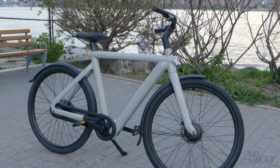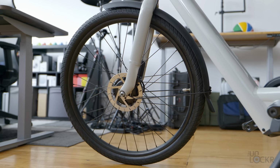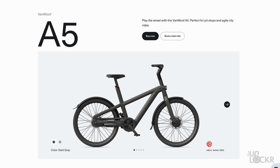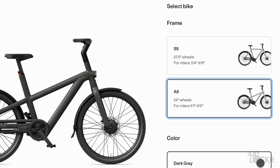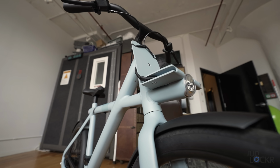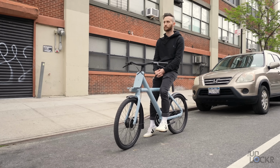The S5 being bigger, with a higher crossbar and 27-inch wheels, is meant for riders between the heights of 5'4" and 6'9", while the A5 has a lower crossbar to make it easier to step over, 24-inch wheels, and is for riders between 5'1" and 6'5". They both also come in 2 colors, dark gray and gray. Not as fun as the baby blue S3 and X3, but what can you do?